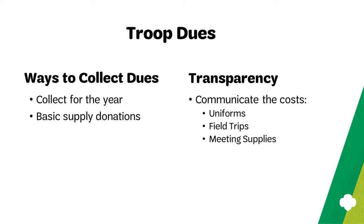Keep in mind that finances should never be a reason that girls cannot participate. If a family is in need of assistance, our Opportunity Fund is available for help with membership fees, uniforms and books, and day camp fees. Forms for this are found at gsksmo.org under Join.